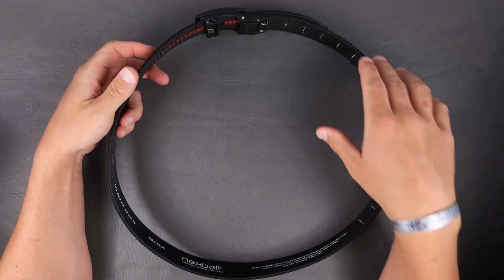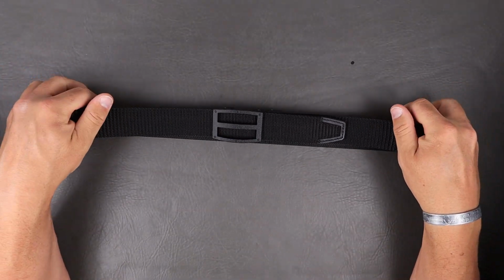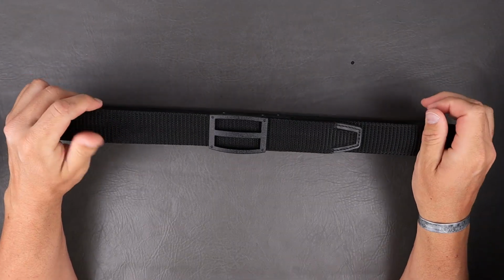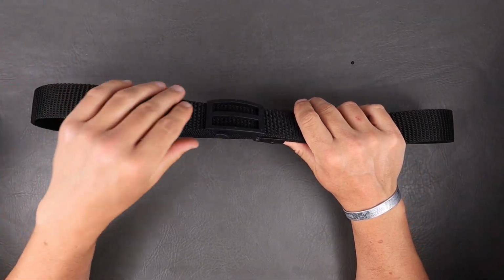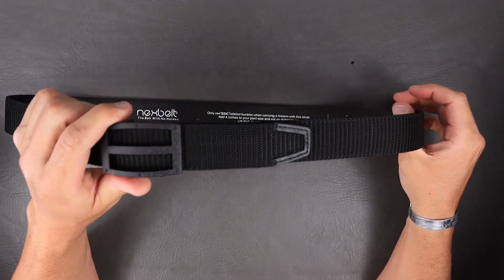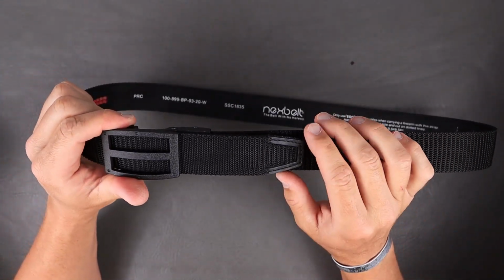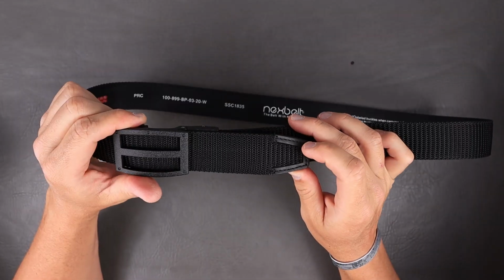Let's go ahead and bring in our first ratchet style belt here. Now these are actually really cool, and they've been gaining a ton of popularity. These ratchet style belts, there's several companies making them now. Let's talk about this one from Nexbelt. So you can see it is that not too crazy tactical looking nylon. Got a little faux leather end on it right here.